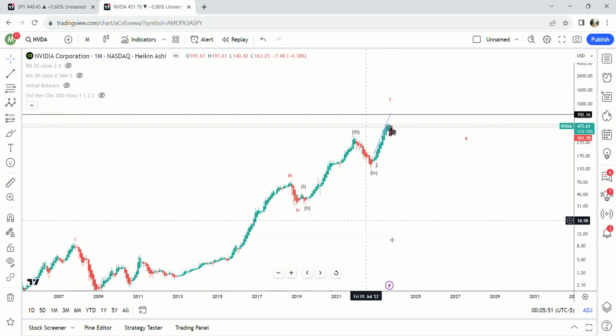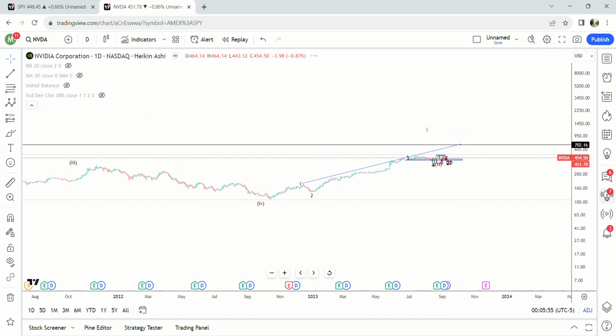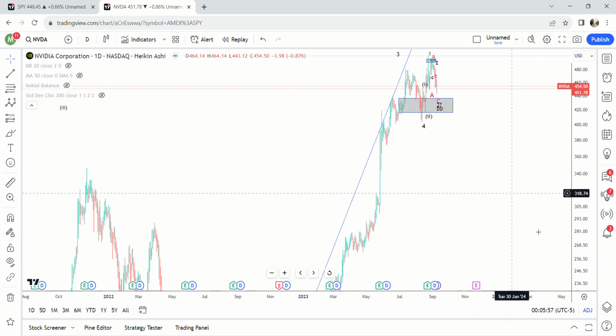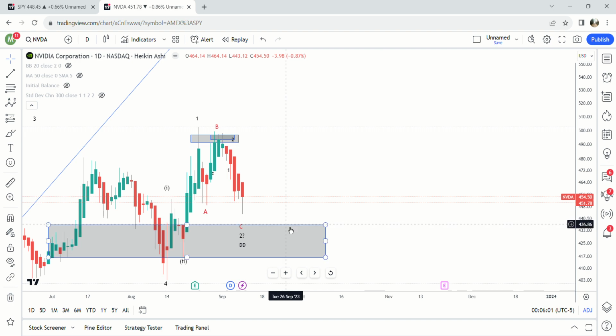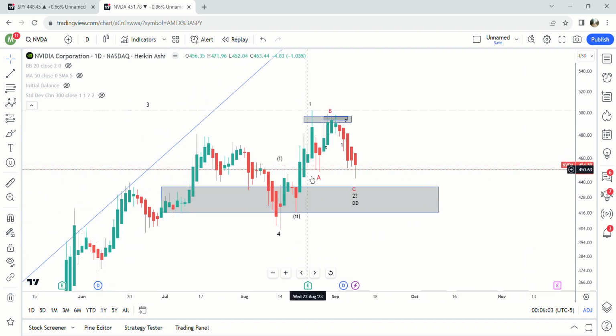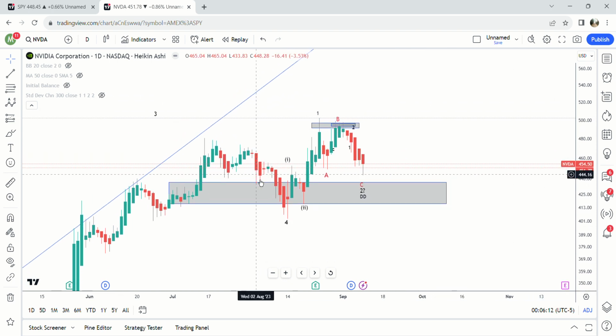NVDA, I was looking at this chart and I think it's playing out perfectly how I drew it up. We have this gap fill down here at 436. A, B, working on a C wave, probably a little bit more downside in the short term. And then from there, it really depends. Was this a wave 1 of 5, or was that the top?